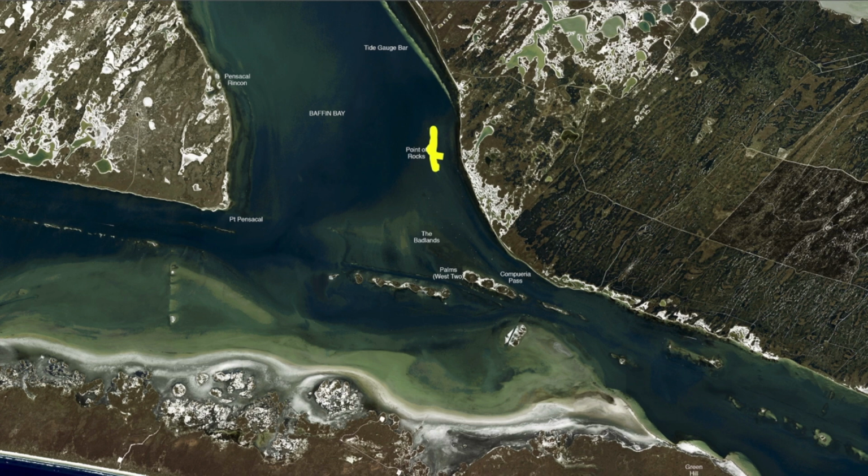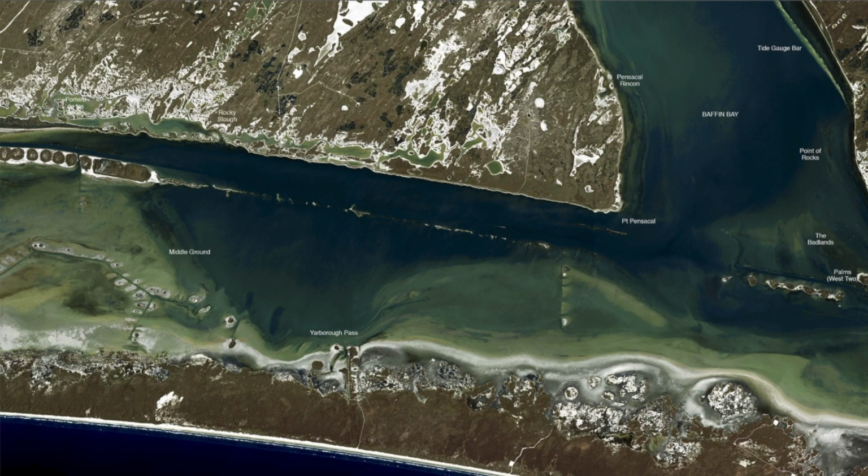But along here, we've been catching just good boxes of undersized and lower slot redfish and some eating sized black drum. I haven't caught any big ones in here, but that doesn't mean they're not in here. Come in here, throw shrimp on the bottom, throw shrimp under a popping cork, and you'll catch plenty of good fish.